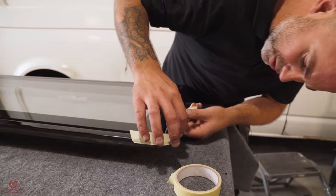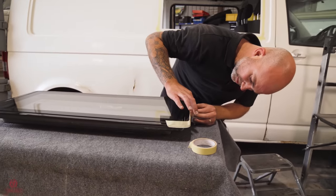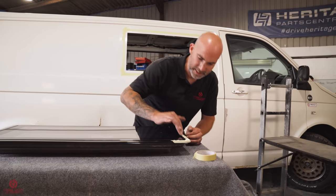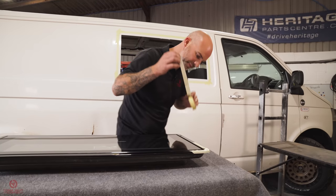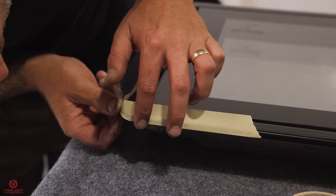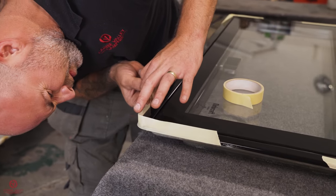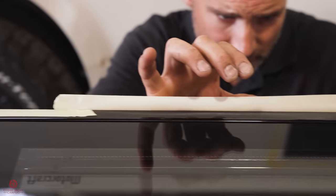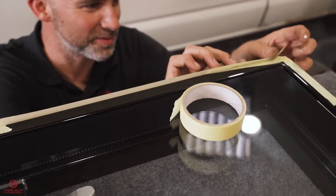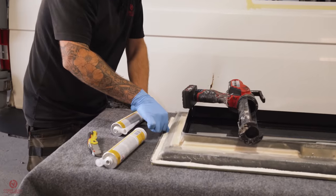But once that's masked off all the way around, I'll flip the window over and we'll do the fun part. Getting sealant everywhere. On this window, there is a very nice return all the way around.